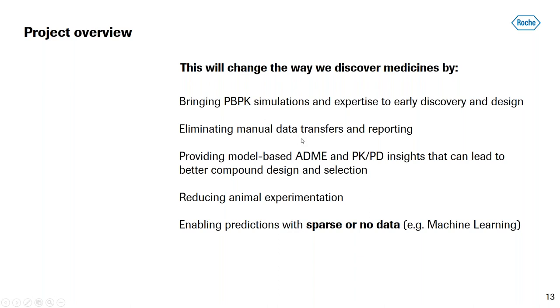And one of the ideas that we had is to try to remove this burden of manual data transfers and also try to remove this reliance on simplistic equations that sometimes don't incorporate all the ADME processes. For instance, absorption is generally overlooked because the equations are focused on potency and clearance. So we wanted to overcome that by bringing PBPK.